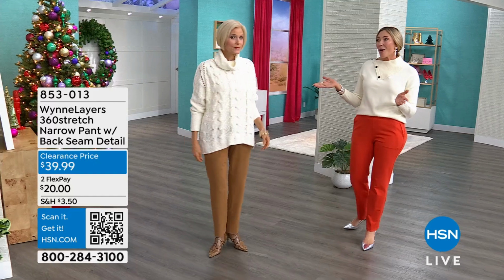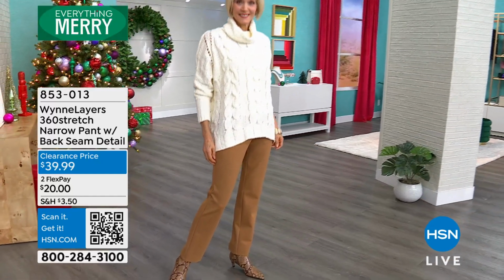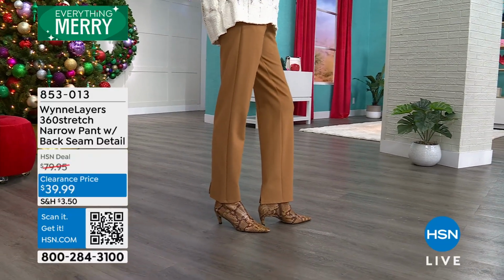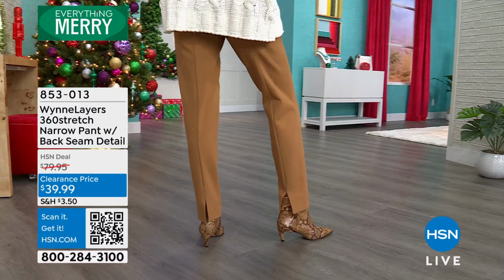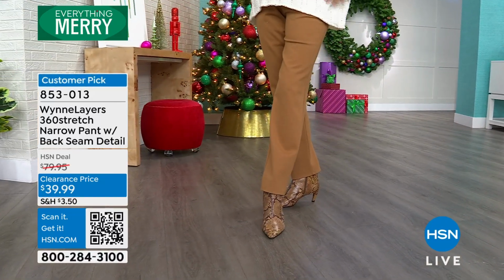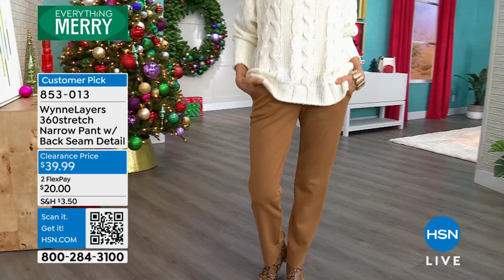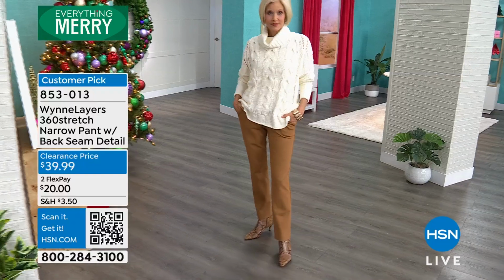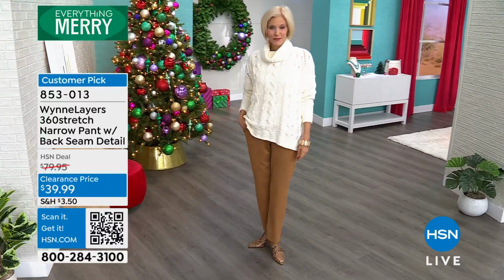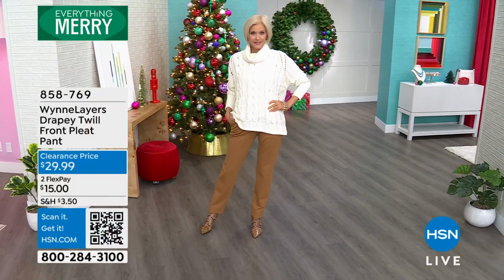All right, Carol's showing off what we're going to be showcasing first off in just a few minutes, this gorgeous cable knit sweater and these back seam pants. I can't wait to show them to you. You're going to love them, especially at this gorgeous price point. Carol always looking like a million dollars. Oh my gosh, she just stepped off of her private jet and really just exemplifies Marla's whole fashion ethos of buying less, but buying quality and really purchasing pieces that are going to stand out and last the test of time.